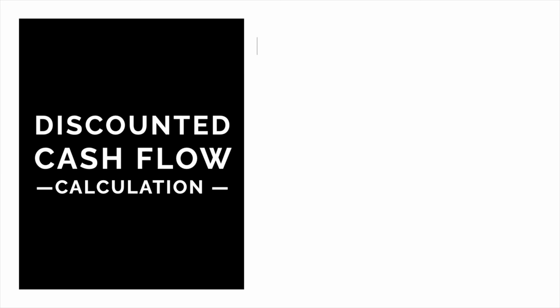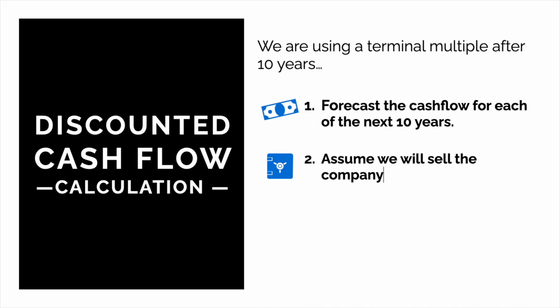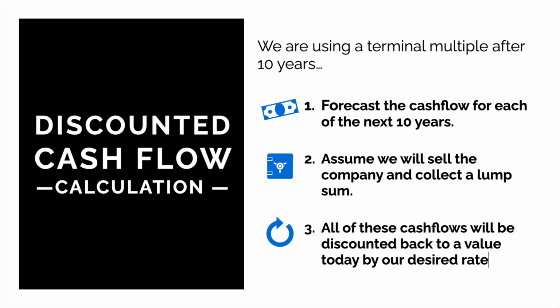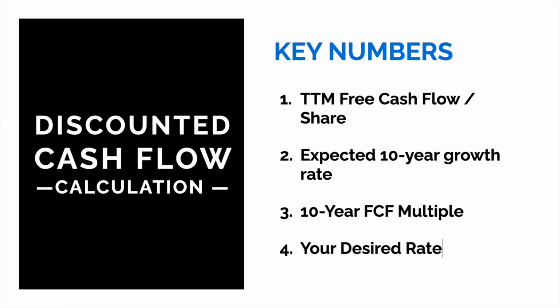Today we are going to do a valuation of Intel using a discounted cash flow calculation. To run this calculation, we will use a terminal multiple after 10 years, meaning that we are going to forecast the cash flow for each of the next 10 years. We will assume that we will sell the company at the end of that 10-year period and collect a lump sum. Then we are going to apply our desired rate of return to discount all of these cash flows and figure out what price we are willing to pay for the stock today. And this method requires 4 key numbers: trailing 12-month free cash flow per share, expected 10-year growth rate, 10-year future cash flow multiple, and your desired rate of return.